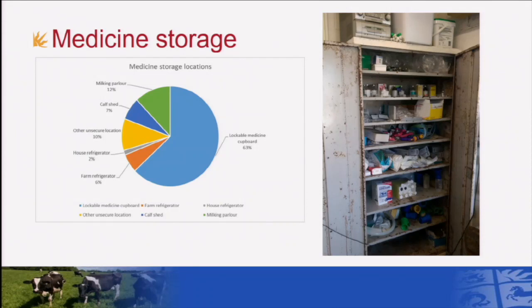But yeah, we were finding medicines all over the shop. And there was quite a broad variation in how these medicines were being stored as well. And this is a picture of one of the very organised medicine cupboards. There were some farms which were not organised. They were just mountains in the corner of used and unused and expired medicines. So there's quite a broad range between these different farms.